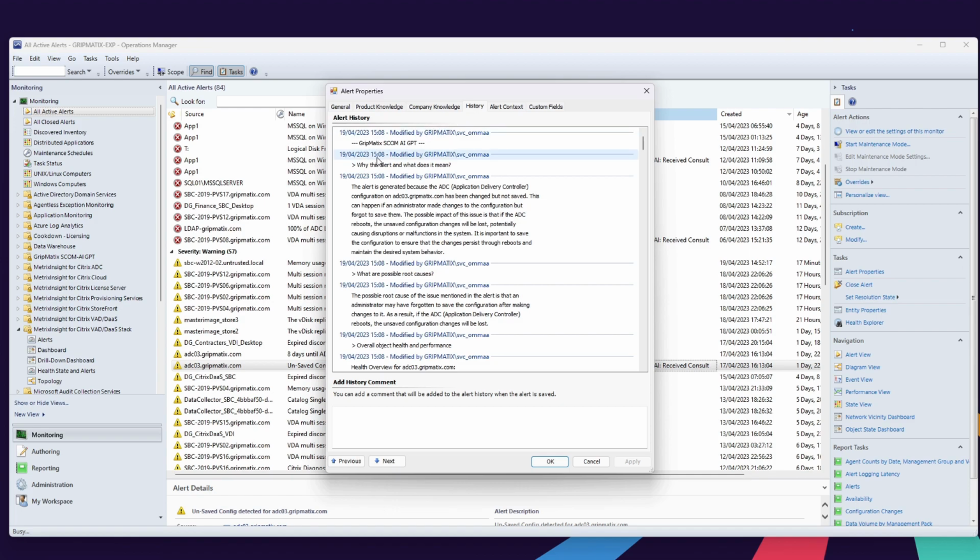So basically, our integration answers a few questions. The first question is, why this alert and what does it mean? This response is coming actually from the OpenAI GPT API. As you can see, it responds that the alert was generated because the ADC or NetScaler configuration on ADC 03 has been changed but not saved. It also explains the reason. It can happen if an administrator made changes to the configuration but forgot to save it. The possible impact of the issue is if the NetScaler reboots, the configuration changes will be lost.